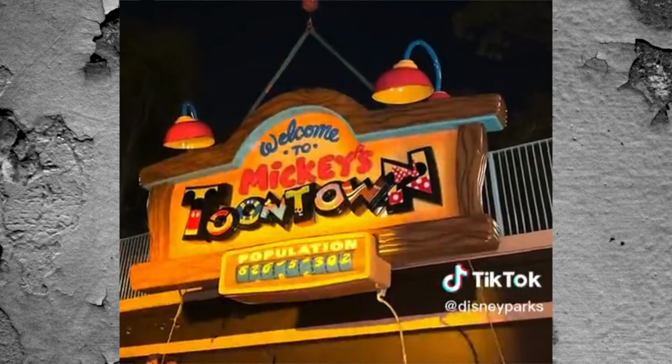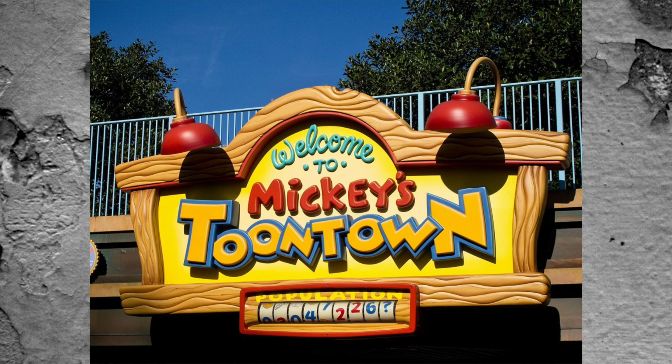So I want to talk about Disney's current new sign, and for Toontown, they made this monstrosity of a new sign. This is what the original sign looks like, and this is what the new sign looks like. It's too busy, and it's kind of hideous.